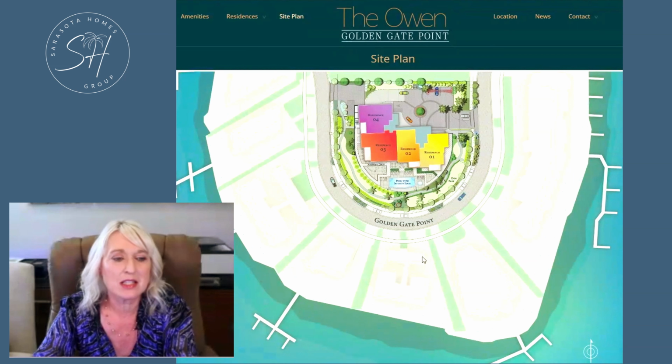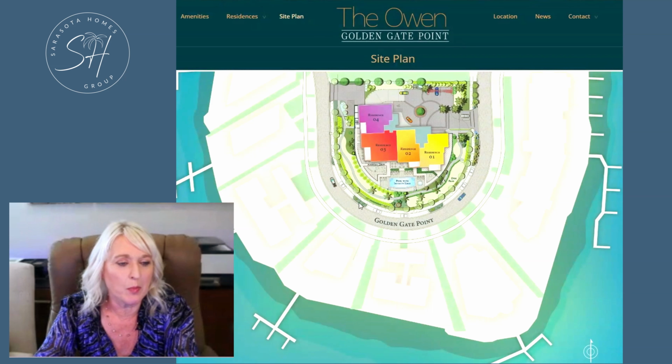So as you can see, this is the site plan for the Owen. It sits right on the end of Golden Gate Point. It encompasses this entire inside corner of Golden Gate Point, as here is the water, but then these are buildings that sit right along the water on Golden Gate. So this is La Bella Sara, Grand Riviera, Harbor House South.